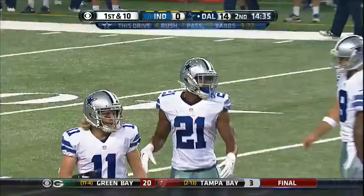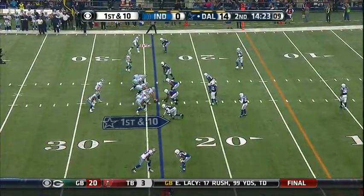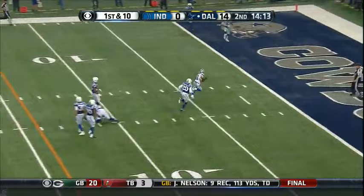Well, you want penetration in the backfield. The Colts D-line got it that time, but somebody's got to be there behind it to fill the hole and stop the run. Got him first down. Open is Beasley, who's on the way to the end zone for the touchdown, Cowboys.